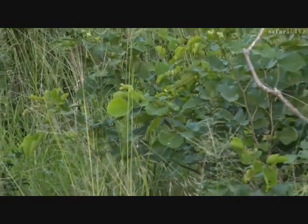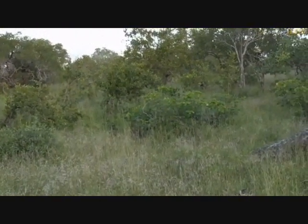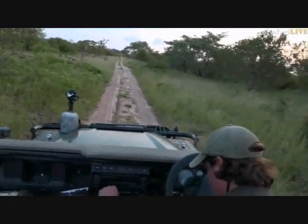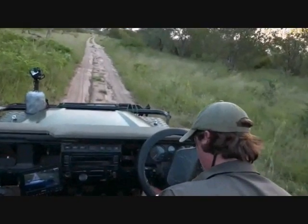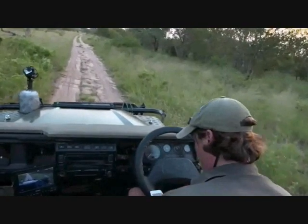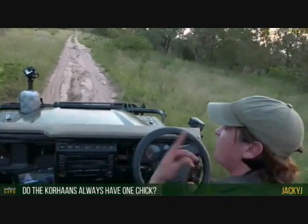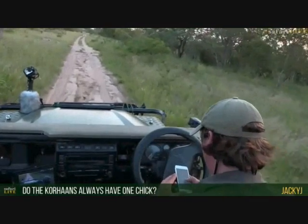Look at that, they're disappearing into the round leaf teak now. And, oh, wasn't that special? Definitely not something you see every day, and they are so well hidden, those little ones. And, of course, the males do that wonderful suicide dance. And Jackie J is wondering if they only have one chick. I think they might have two. I'm just going to check for you quickly.